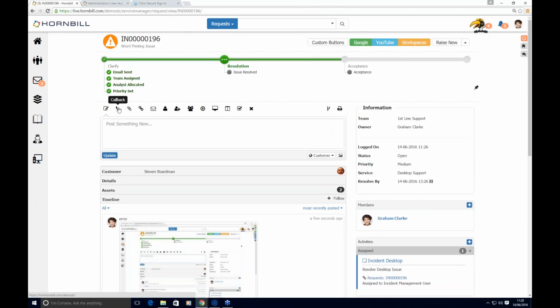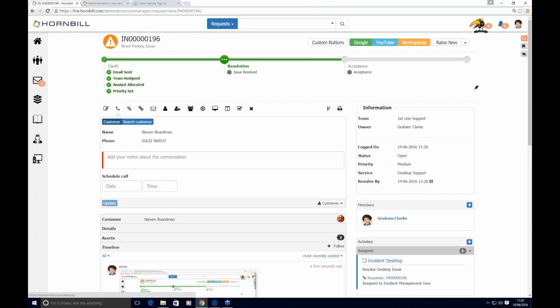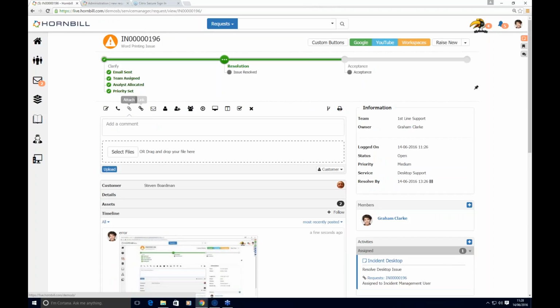So I don't have to drill into the call diary to look for those updates all of the time. Other options you've got, scheduling callbacks and creating tasks and reminders for when you actually want to follow up with that customer. Adding attachments, but dragging and dropping those attachments in to support the ability to look at a file share. Just simple, intuitive ways to do that.